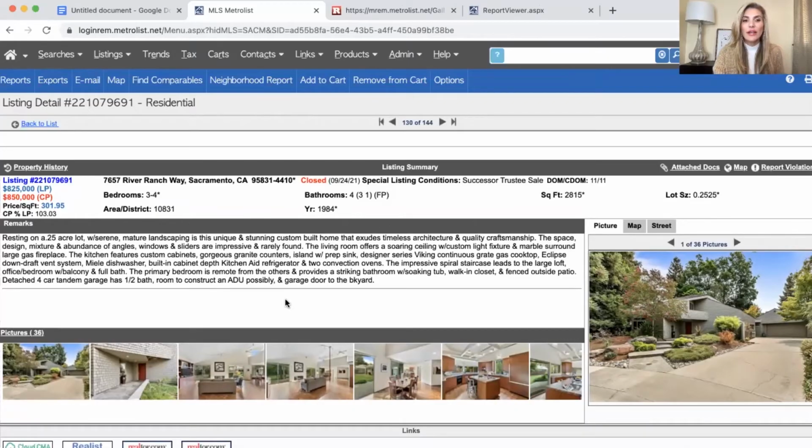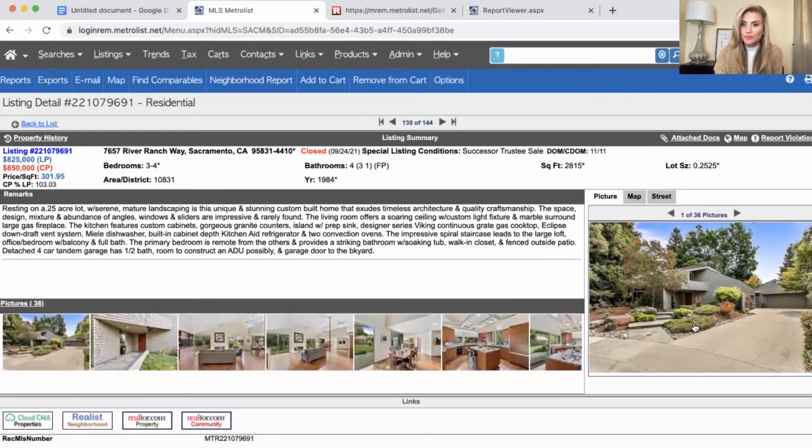Okay, now let's take a look at a home in the 800s. You'll see this home started at 825 and sold for 850. It was 11 days on the market, so not long. This is a 3/4 bedroom, 4-bath, 2815 square feet. And this had a couple offers on it.